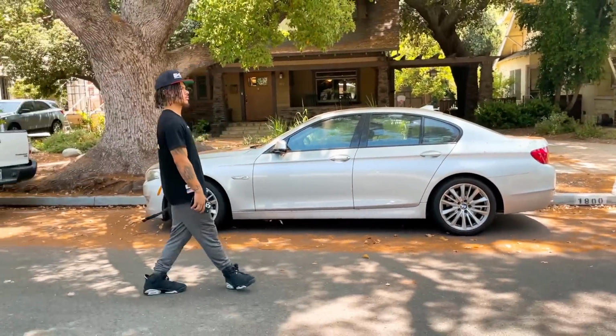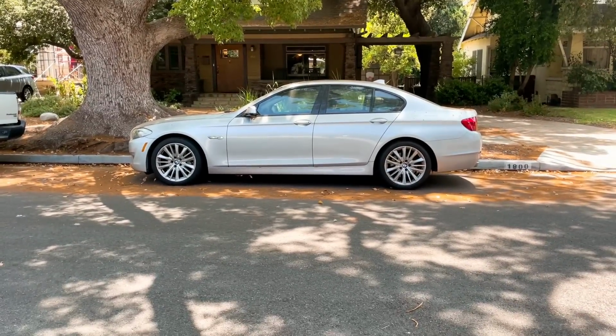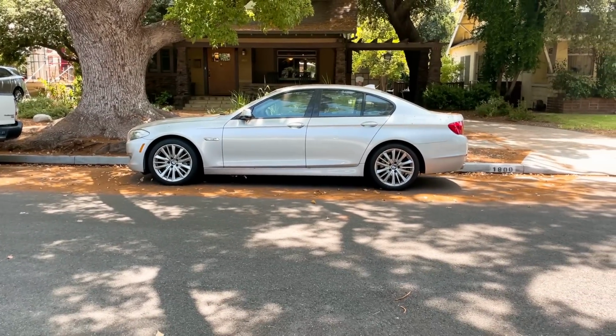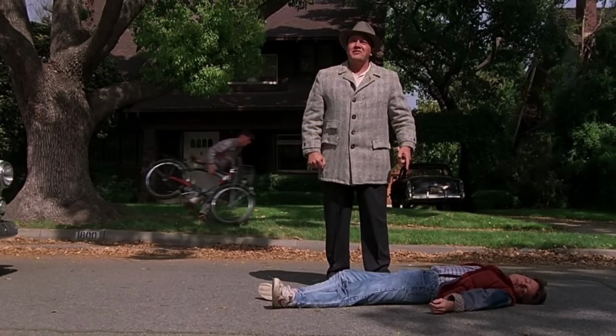And then right here in the street, right here is where the guy hit Marty McFly when he saves George McFly.